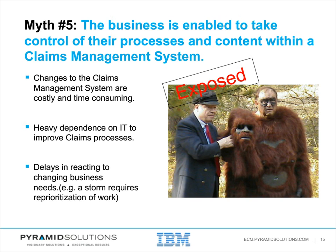Whereas in a content management system, you should be able to make all these changes we're talking about that are related to managing content through configuration.